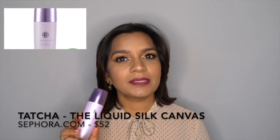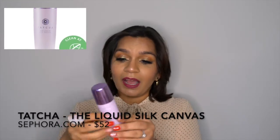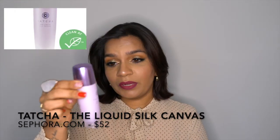I started wearing this in April 2020 and I have been wearing it non-stop. I bought this bottle in April 2020 and it's a very opaque bottle, so I don't know how much is left, but I'm using the same bottle, so that means it goes a very long way and it is so beautiful. It refines the pores, it gives a very luminous effect, and I think it gives a very beautiful finish. It keeps my makeup in place the entire day, so I love this primer.